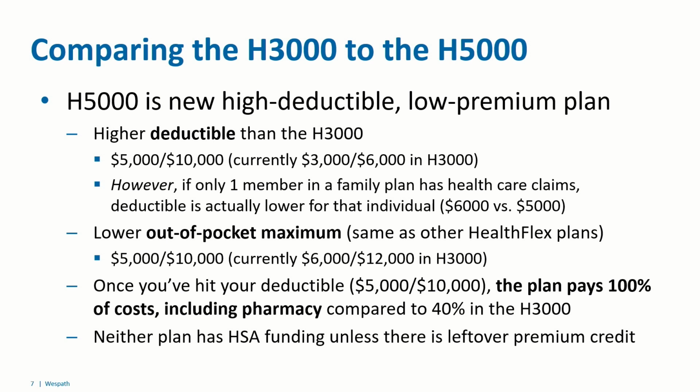And then once you've hit that deductible, meaning you've hit your out-of-pocket max, the plan pays 100% of costs, including pharmacy. Whereas when you met the deductible in the H3000, the plan pays 40% and you pay the rest. And again, neither plan, the H3000 today or the H5000 next year, have account funding unless you get excess premium credit being deposited each month.